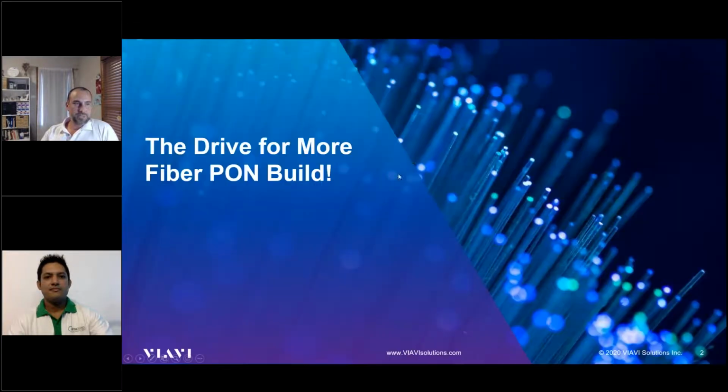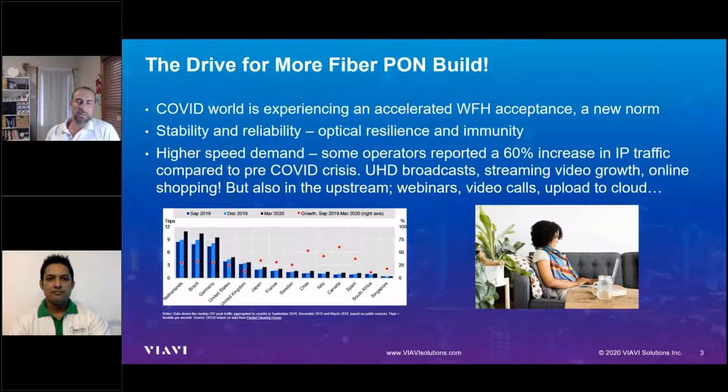All right. So first, we're going to start covering a little bit about where this drive for more fiber PON build is coming from. It's been happening over quite a bit of time. However, there have been different cycles of technologies, and at the moment we're experiencing a bit of a phenomenon. I'm sure we all live in the same world with the term COVID on the top of our minds at the moment, and this new world is getting us to experience a different form of a new norm, and with that we are seeing a lot of changes.